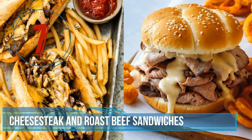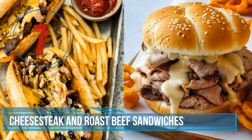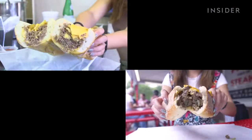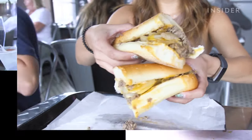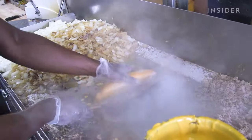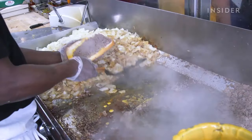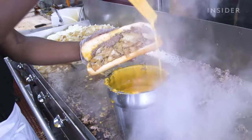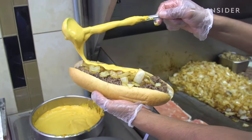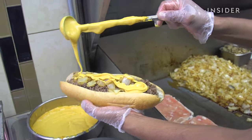Number 7. Cheesesteak and Roast Beef Sandwiches. Next on our list are two American classics, based on beef. Cheesesteak is an extremely popular Philadelphia sandwich that is a hoagie roll with a crispy crust, filled with thinly sliced slices of juicy steak and tender melted provolone cheese. Today cheesesteak is Philadelphia's most popular fast food treat, ready to satiate even the hungriest customers with additional toppings such as sautéed mushrooms, ketchup, and hot or sweet peppers.